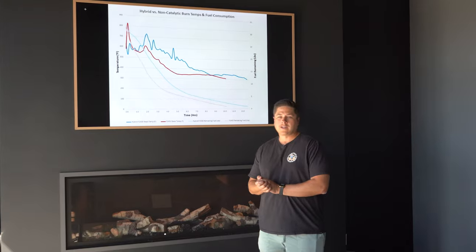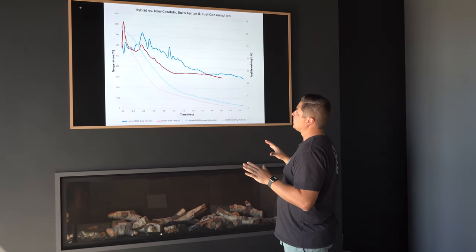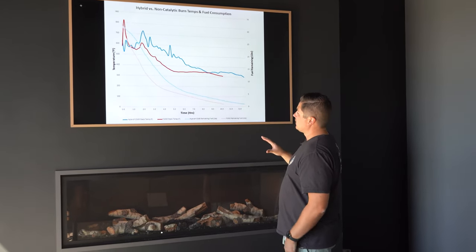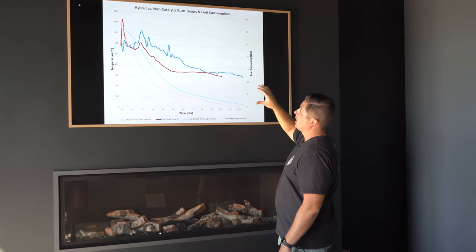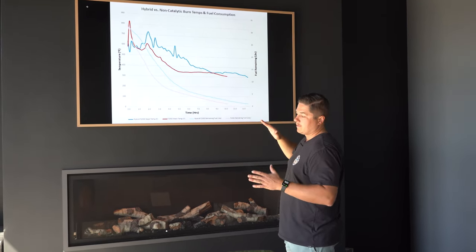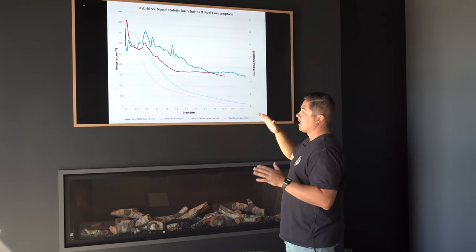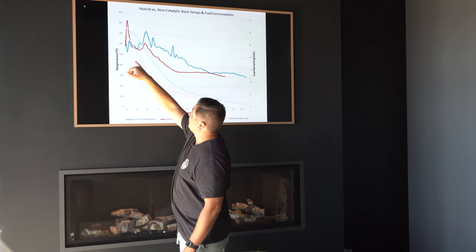Experiment's a success. Okay, so here's just kind of a small little sample size example of a chart. Now I'm gonna break this down on what it means. So this is a chart from Regency. They're using their hybrid technology versus a non-catalytic wood burning stove. So this would be an even bigger difference, but I couldn't find a good chart between a full catalytic and a non-catalytic. So this red line is gonna be our non-catalytic stove.